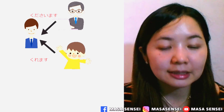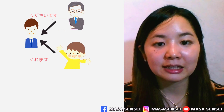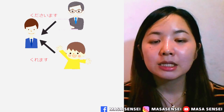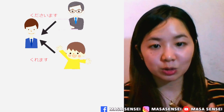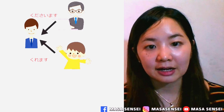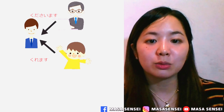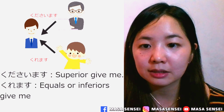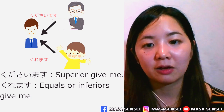The next ones are くださいます and くれます. Both mean give. However, this give is when someone gives to me. くださいます is used when someone who is older than me or superior to me gives to me. くれます is from someone who is younger than me, who is inferior to me, giving to me. So again, くださいます is a superior giving to me, and くれます is equals or inferiors giving to me.